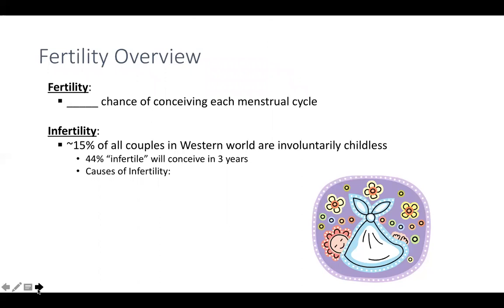Sexually transmitted diseases can damage the female reproductive tract as well as the male reproductive tract. And then endometriosis is an inflammation of the endometrium, or that uterine lining, which makes it difficult for implantation to take place.